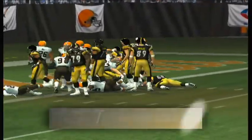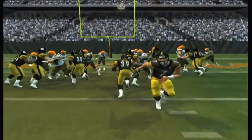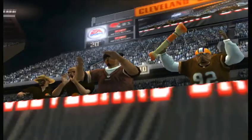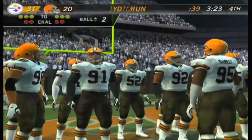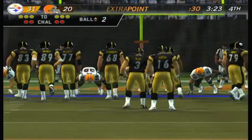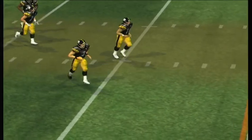Looking for the goal line. Touchdown, Steelers. I'll tell you, they just knocked that defensive line backwards on that play. Watch it here. The offensive line explodes off the ball. The defense can't get any penetration, and the runner is in the end zone. The point after is good. They have a 12-point advantage now after the touchdown.